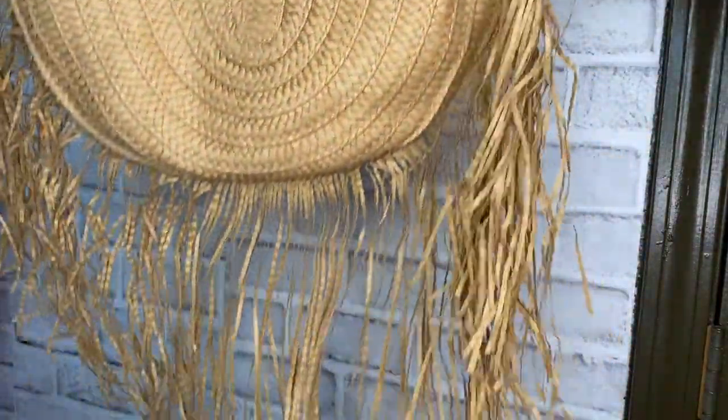Okay. Last one. I hope this one is fire. This was inspired by Dior. So please, please, before I pull it out, be the best purse.